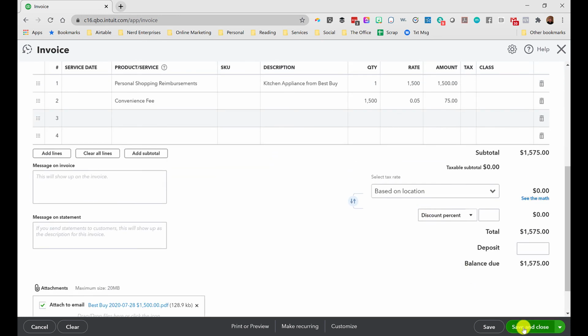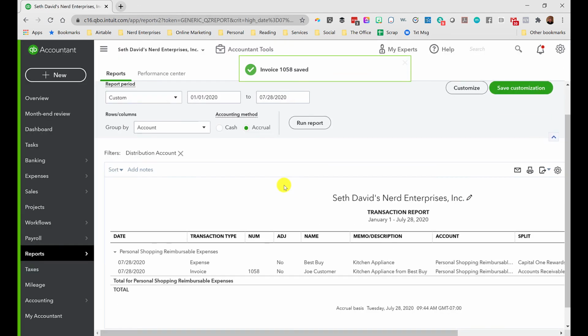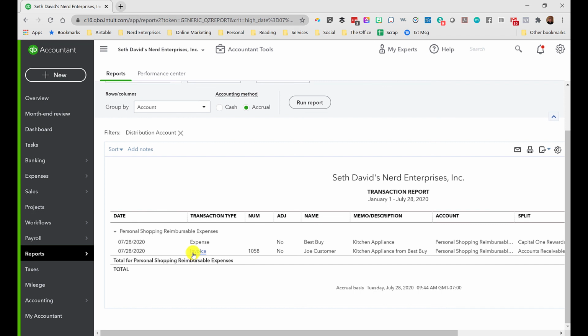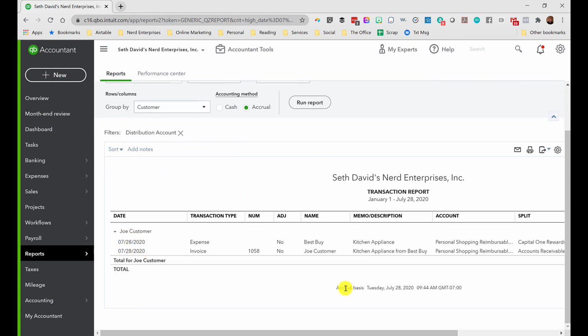Now watch what happens when I hit save and close on this. And we go back to that account here on the balance sheet. So here it is. We've got the personal shopping reimbursed expenses. You can see that it zeroes out coming in from the invoice. This is grouped by account. Let's go back to grouping it by customer and run that. And you can see that within Joe Customer, it includes both.